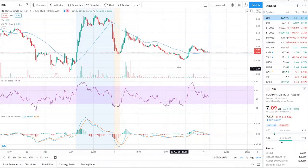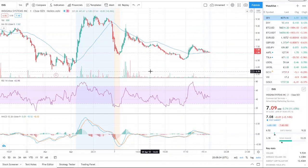And if you actually wanted to play it again from this point right here at 6.55 all the way up to 7.65, a whole entire dollar, it gave you another 10 to 15%. So if you put that together, that was like a 30% opportunity in just one day.